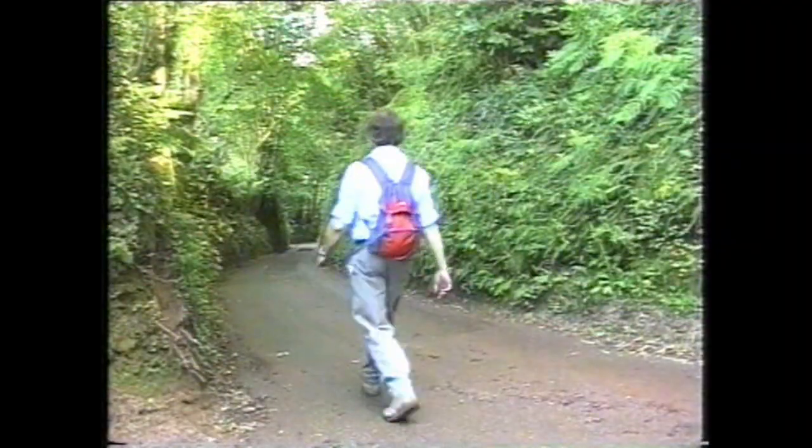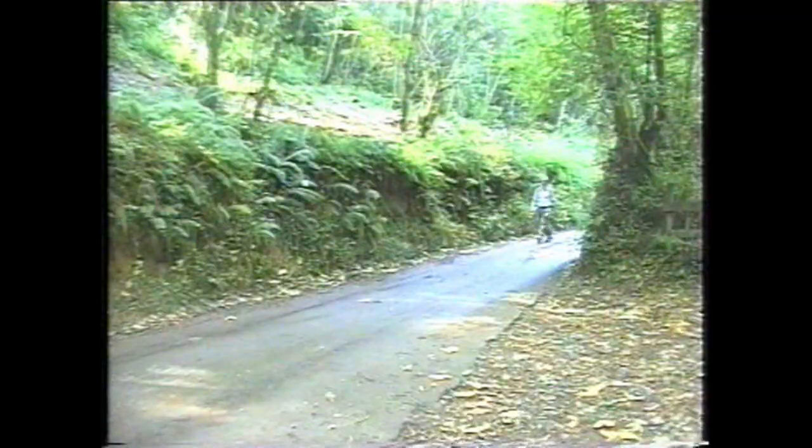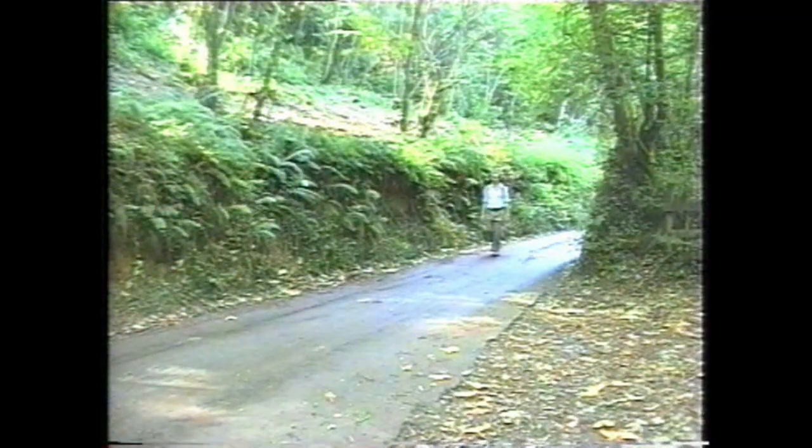Well, eventually, after coming through the woods, you reach another small roadway, really. It's not very busy. It's called Draper's Way. Then we head downhill, we come very close to Snowdrop Valley.